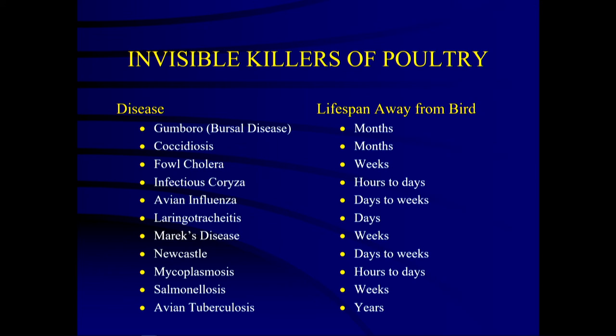Another important factor you need to think about when we're talking about disease is how long these diseases can live in the environment away from the chicken. Let's look at a disease like mycoplasma or infectious coryza. These diseases can infect the chicken for life. But if you have that disease on your farm and you depopulate that farm completely, even if you don't disinfect, within 3 or 4 days, all of that organism is dead. Very fragile organisms, if you have all in, all out.